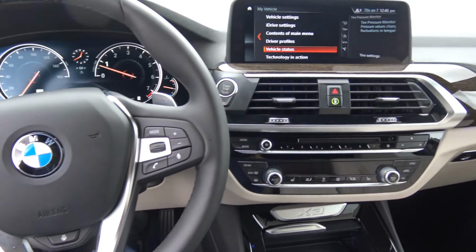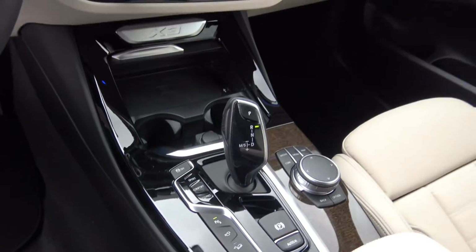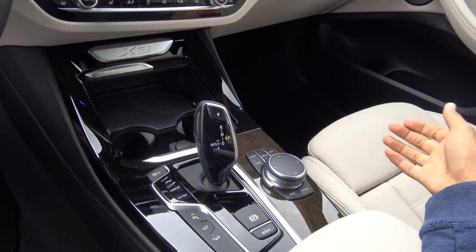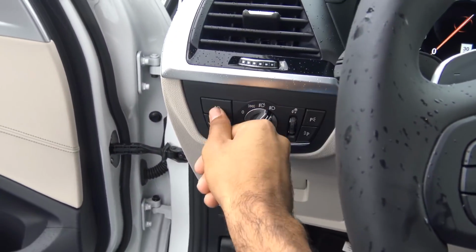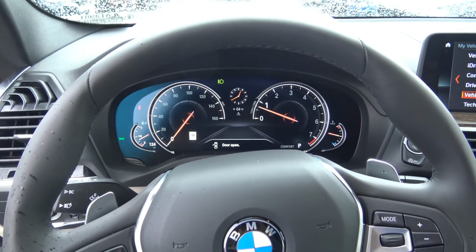And then you also have manual shiftability via the paddle shifters, or you could do it from the gate right here. And you just push for park. Easy as that. Let's go ahead and turn on the headlights, as well as the fogs and the hazards. Let's go check out the exterior of the X3.